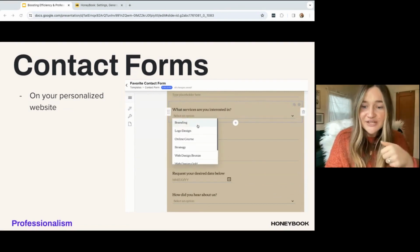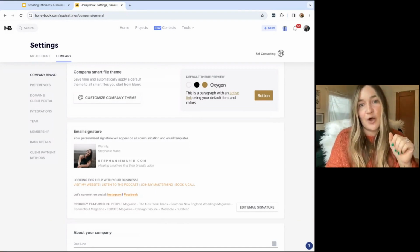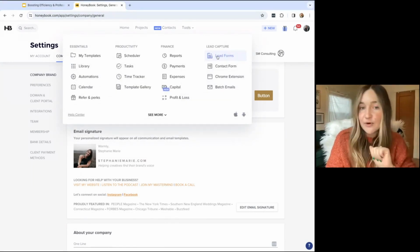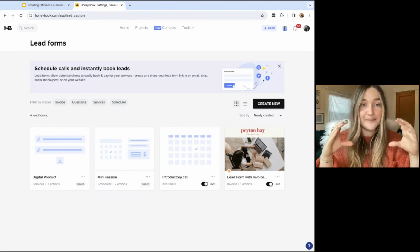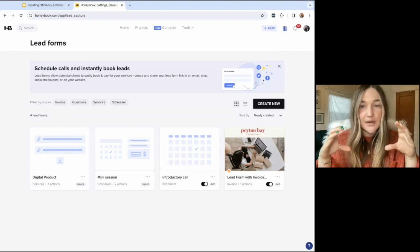Okay? So let's check this out inside of the HoneyBook product. So we talked a little bit about lead forms. Those are going to live up here under tools and lead forms. So again, for my photographers, if you are interested in setting up mini sessions, we have a nice little template for you as a kicking off point to start from. But again, lead forms are for those situations where they are non-website inquiries.